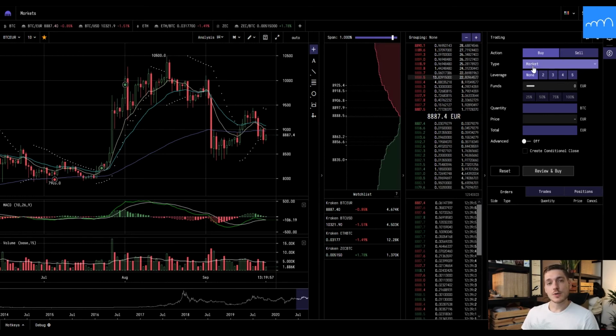But what you can also do is choose a limit order. You can choose a limit order if you would like to determine how much you would like to pay for a Bitcoin. If you, for example, think that the Bitcoin price is going lower in the future, say it's going down to 8,700, then you can choose a limit order, okay? But for now, we're just going to stick to the market order, which is the most straightforward option.